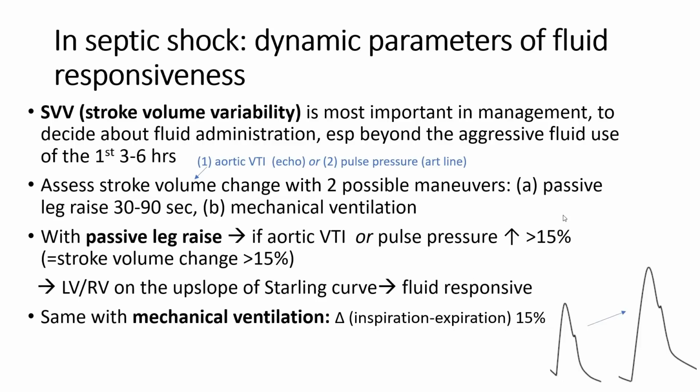I do it regularly in the ICU. I love that. Passive leg raise, pulse pressure. I do it very regularly. Instead of passive leg raise, if the patient is ventilated, you can use the change between inspiration and expiration in pulse pressure. Okay, the delta inspiration, expiration, and pulse pressure. Again, more than 15%. If you remember one number, it is 15%. The best for me is passive leg raise, pulse pressure change on the arterial line.